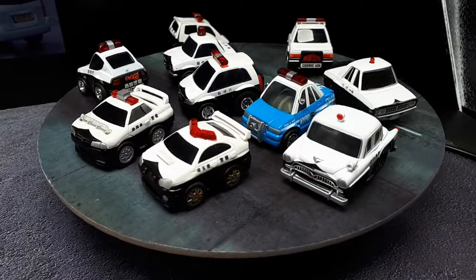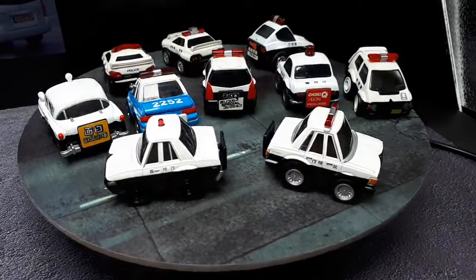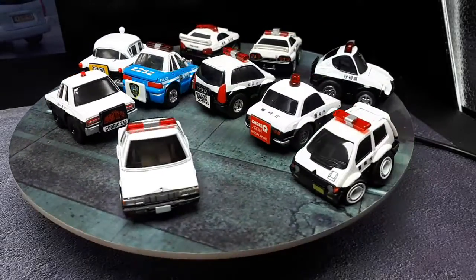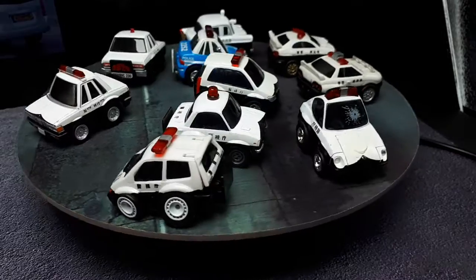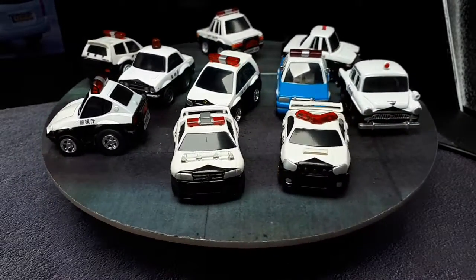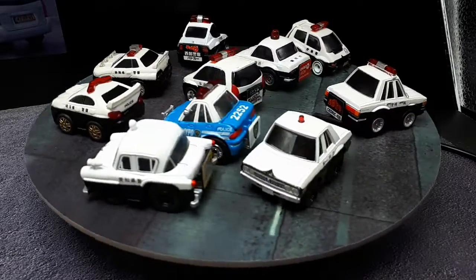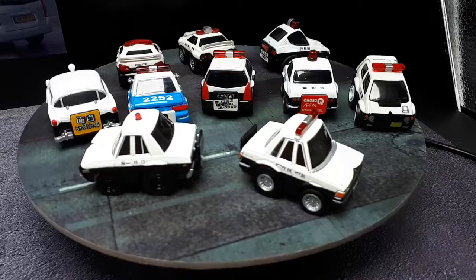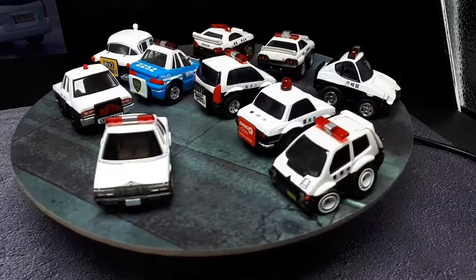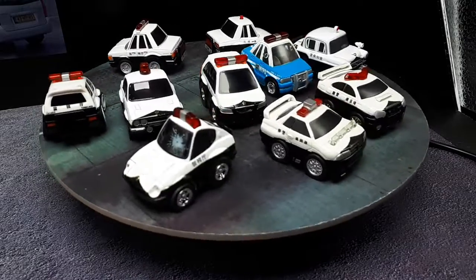Honestly, I'm not really a fan of the Japanese police car styling of the whole black and white stripe, because it's almost impossible to see the lower half of the car because it's just all super gloss black. You know, I prefer the New York City one because you can actually see the whole side of the car. But since ChoroQ is a Japanese company, Tomy Tech, they probably have the most access to Japanese cars, so alright.